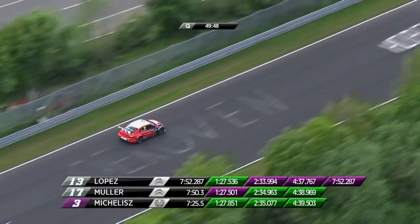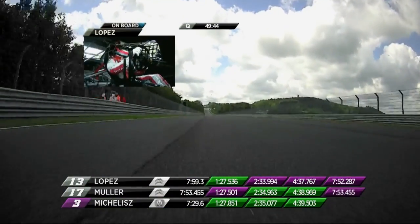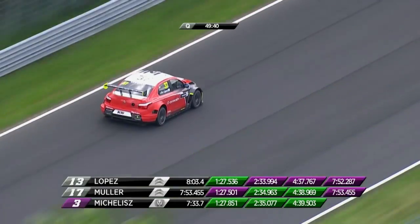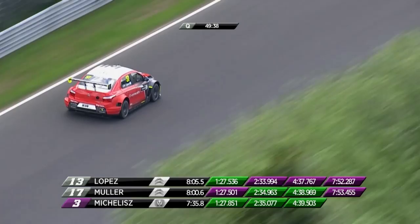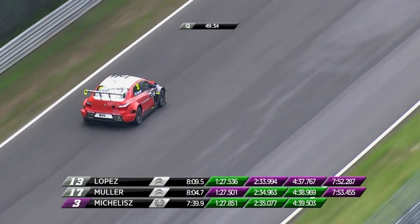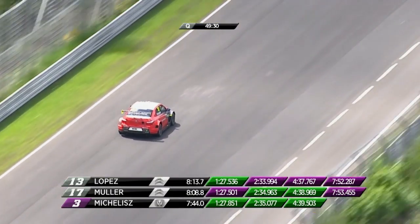Just look how long and open and wide this is. He's on the limiter now, in top gear, in the same way that you would be if we were on the Mulsanne straight pre-chicanes. He'll be sitting there on the limiter at maximum RPM for something like a minute down towards the end of the lap.